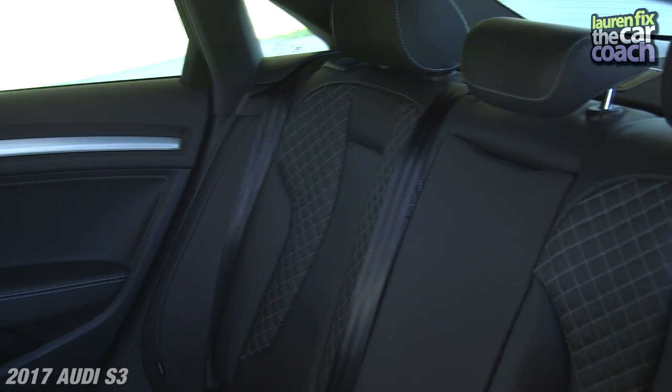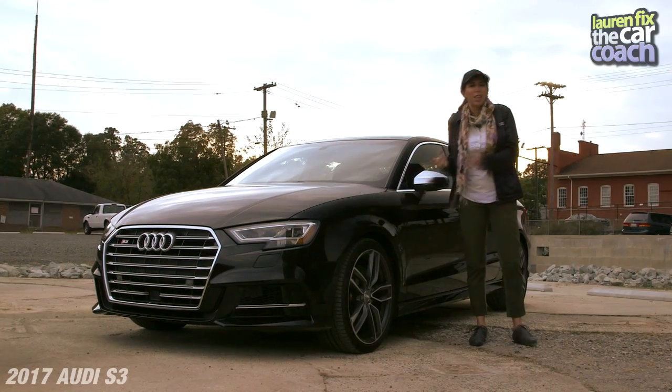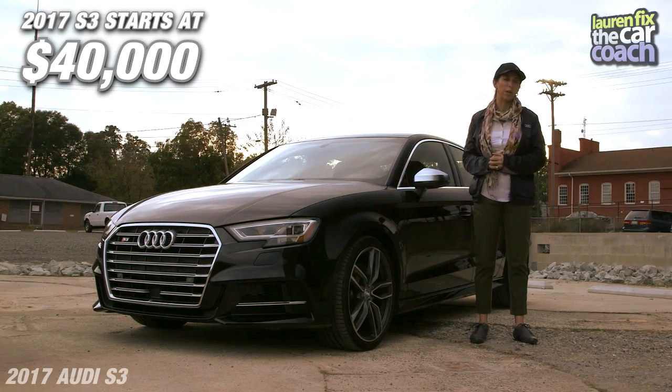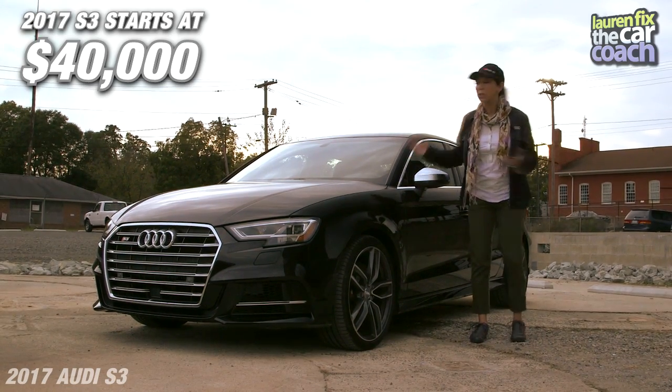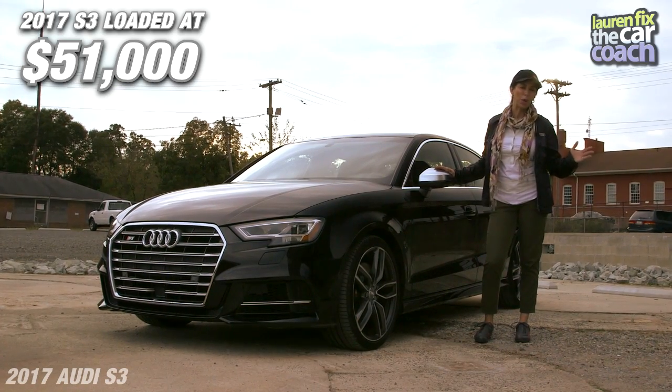Great legroom in the back. Overall, tons and tons of standard vehicle goodies and things that we want in our car, all for a price point starting in that $40,000 range. And it always depends on how you load it up. This vehicle's got a lot of options. It's loaded at $51,000, but again, I always say don't pay retail.